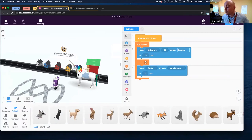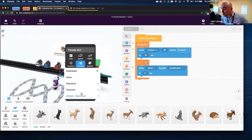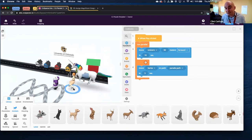So let's give this unicorn a little bit of an action. It's going to be running down the parade route. And we don't want to forget about this girl. So we're going to double click and find an animation. We're going to do a posture. And there's one called Ride Horse. There's a variety of them. And if we click it, she is in riding horse posture.